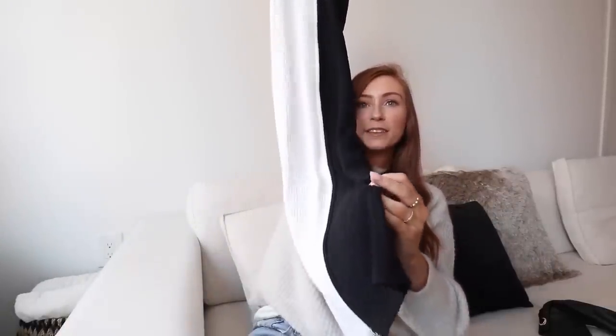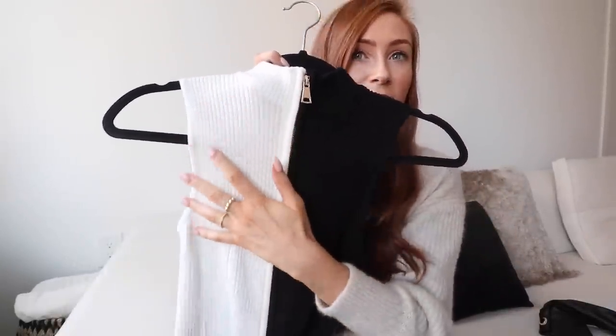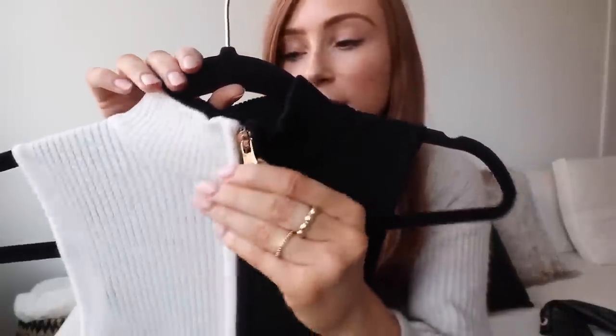Like, you'll know I'm a big black and white fan, so this is a knit style dress, black on one side, white on the other, and then it has the gold zip detail. It's plain black at the back, which I actually really like. I don't think I would have gone for this if it carried through the black and white at the back.